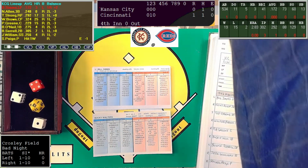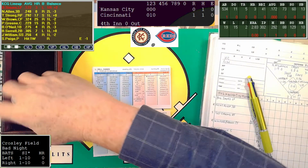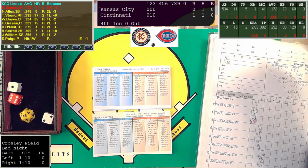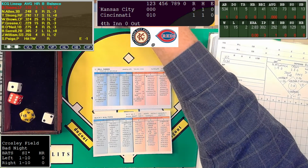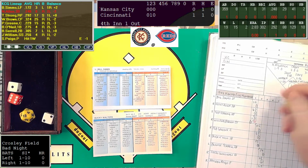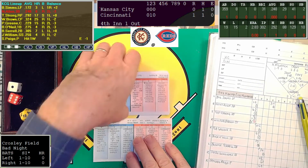McCormick is a 1-8. He is a good fielder, so we'll see what he can do here with the glove. So he got an 18, so that's a G1, and again he's an 8. So that's a 9, 8, 9, and he makes the play. Good play by McCormick at first base. We'll say he was out 3 unassisted. And quickly there's the first out here in the fourth.